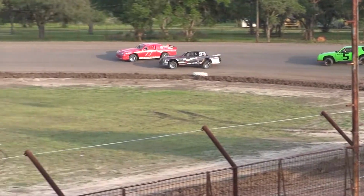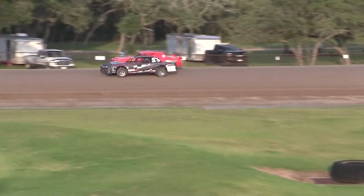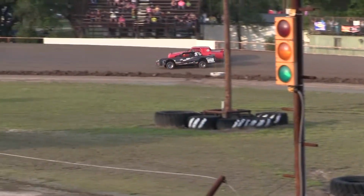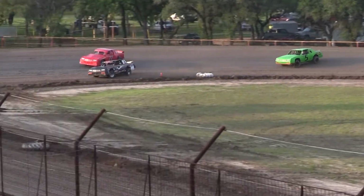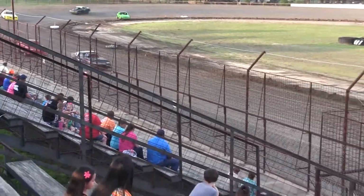Gets a little bit tight coming into turn 1. Brian Morris right there on the inside to close the gap. He'll take the lead down the backstretch here at Shady Oaks Speedway. Into turn 3, Morris really got the bottom working tonight in the 9W machine. Gets around the Red Rocket for the lead.